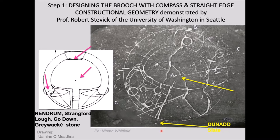So it's perfectly clear, and it makes sense of course from looking at the design, that they used compasses and straight edges. But there's much more to it than that, because an American scholar, sadly died about 2 years ago, I think, Professor Robert Stevick from the University of Washington, based in Seattle. He loved puzzles, and he figured out very cleverly that this Donad brooch here was designed using ratios. And the ratio that was used in this particular case was the golden section.